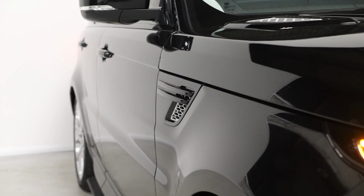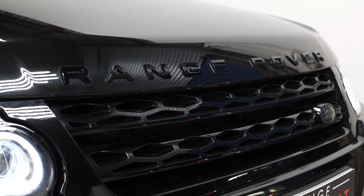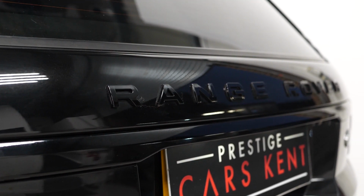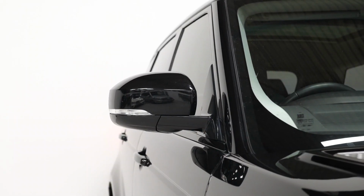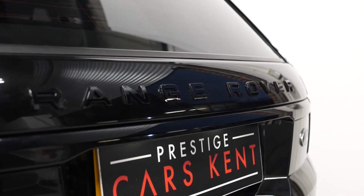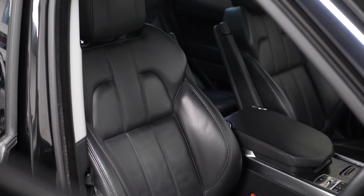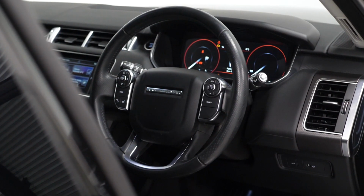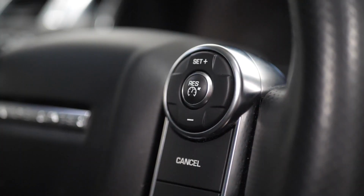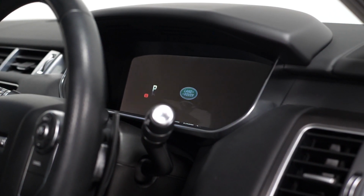the stealth package. This gets you the satin black exterior accents, such as the front grille, the Range Rover scripting, the fog light surrounds, the upper halves of the mirror caps, and some of the trim on the rear of the car as well. You've got a full leather interior with your perforated leather seating, full electric functions for the driver and the passenger, your leather wrapped multi-function steering wheel with access to your cruise control functions on the right hand side, and a digital driver's display.